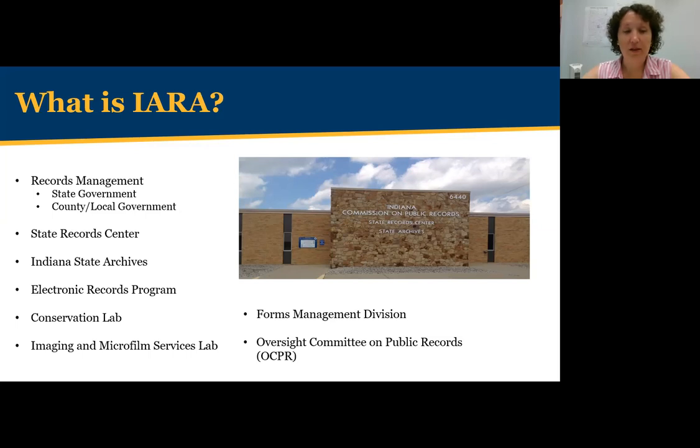The State Imaging and Microfilm Services Lab performs preservation microfilming of critical records, and has experience in handling delicate and/or damaged records. They also convert critical microfilm and paper-based records to digital access formats as technology and work environments change. And they preserve digital records by writing files to microfilm as a secure backup file to content management systems.